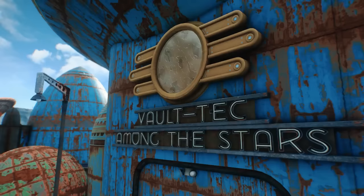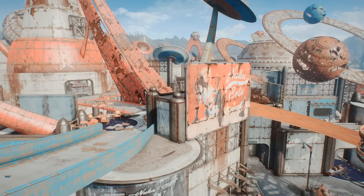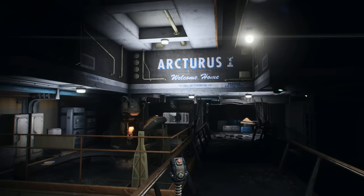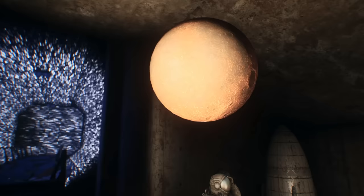Starting off, the Vault-Tec Among the Stars attraction opened up in Nuka World's space-themed region of the park, the Galactic Zone, as a part of a sinister collaboration between the Nuka-Cola and Vault-Tec companies. While presenting itself as just another fun exhibit and a ride for families to enjoy themselves in, within the attraction, Vault-Tec staff were instructed to manipulate guests into purchasing spots in vaults through a combination of fear-mongering and laughably false promises. But that's just scratching the surface. It gets a lot worse.